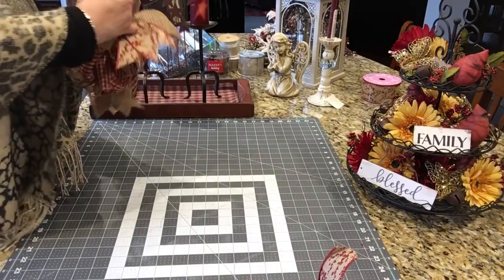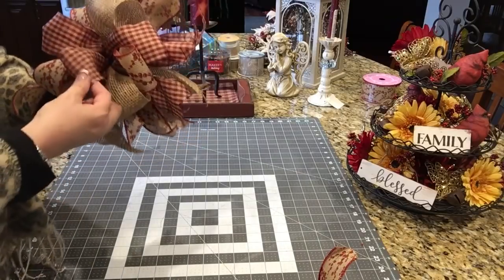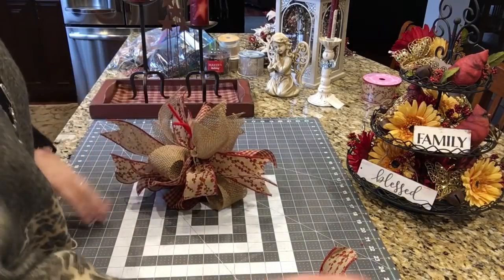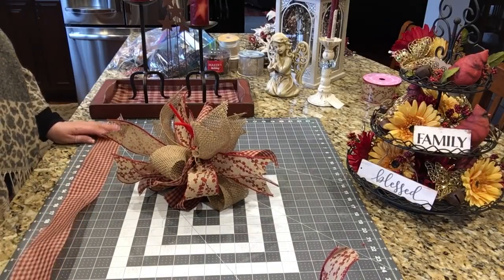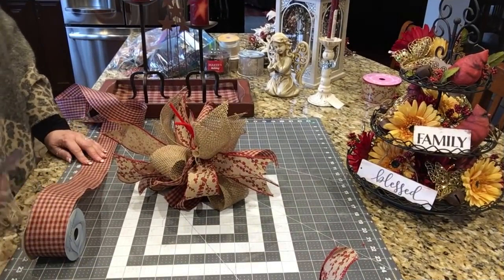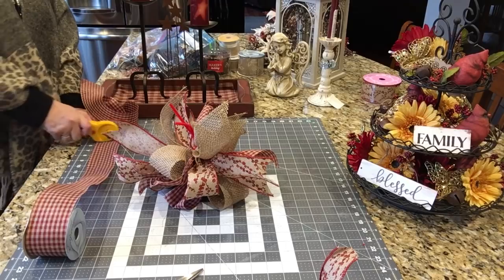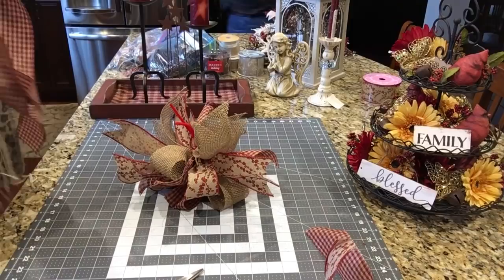One other thing I want to do is take, I'm trying to think which ribbon I want to use. Probably this one, my plaid, and I'm going to cut two lengths of it and tie it right into the back of this so that I have two long tails. Let me do, I'm going to do 45 inches. Nah, 40 inches will be plenty. And you just find the middle.